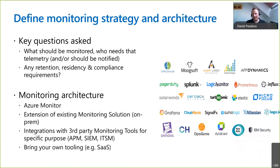So a good visibility of what's happening in your environment after you deploy your solution is key. The first area we focused on in those engagements was monitoring. And it all begins with defining your monitoring strategy and eventually a monitoring architecture. So there were some key questions we had to ask, specifically what should be monitored and how, who needs this telemetry, who should be notified if something happens, and who would define what "something happens" means.